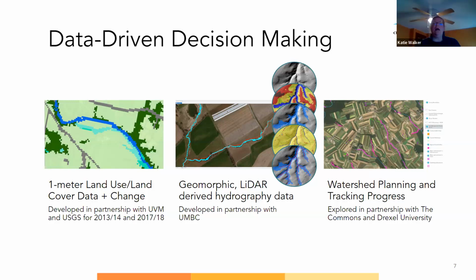So the first is that we're creating 1 meter land use, land cover data, and we're creating change information over the time periods. We do this in partnership with the University of Vermont's Spatial Analysis Lab and colleagues at US Geological Survey. We initially created this data using imagery from 2013 and 2014. So the data reflects that time period, essentially.